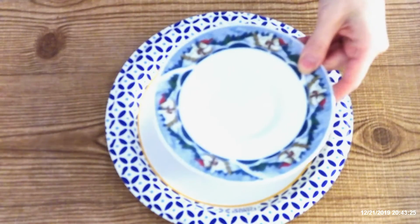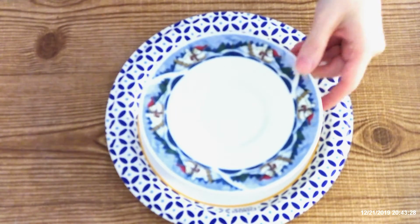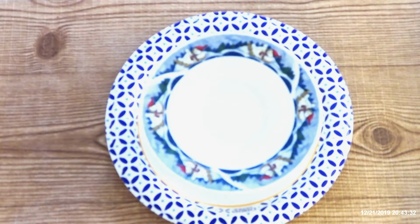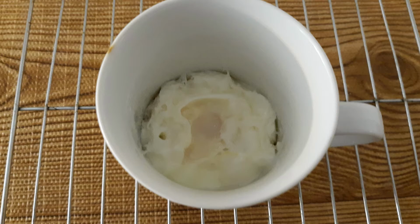Again, every microwave's different, so until you get used to the timing on your microwave, place the mug on a paper plate when you microwave it to make sure we don't have any explosions of eggs.